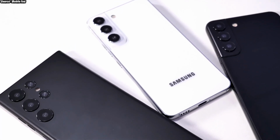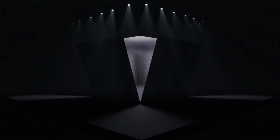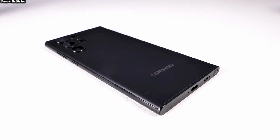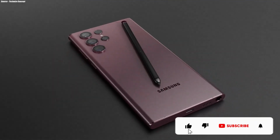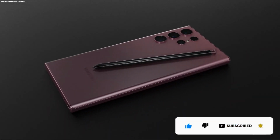Samsung is expected to announce the Galaxy S22 series in the coming weeks. According to the latest source, the Unpacked event will take place on February 9th. The Galaxy S22 Ultra has been continuously leaking information and today is no exception. Starting with the S Pen, we have a slew of new details regarding the handset.